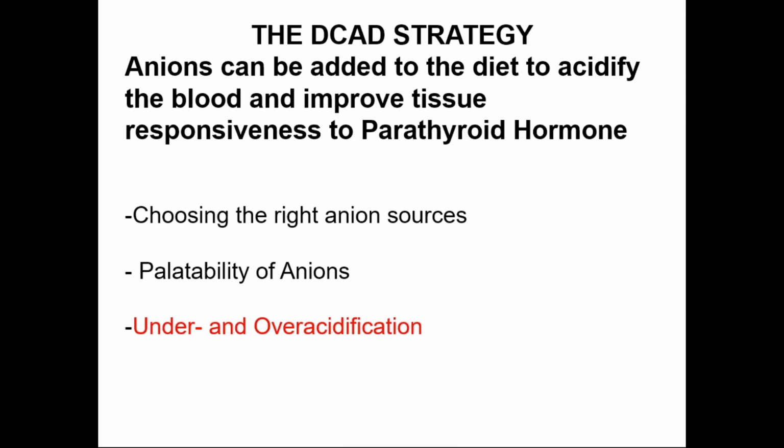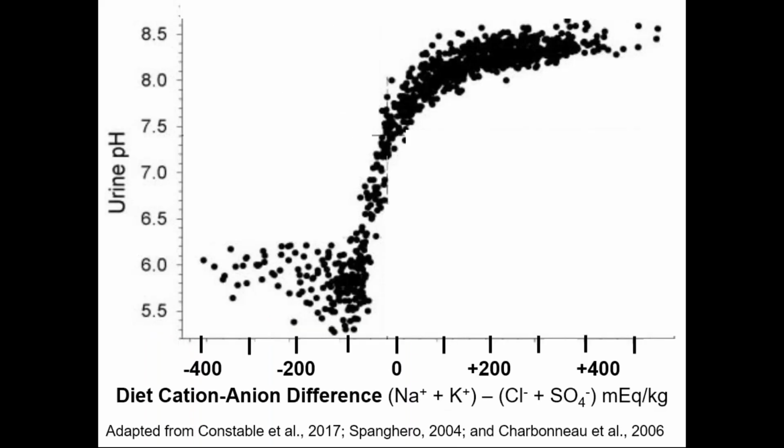Now we're going to come to the idea of under-acidification and over-acidification of cows being fed anion products. This is a bunch of urine pHs that I'm stealing from Peter Constable's paper. And then we applied some DCAD numbers here from the Spanghero and Charbonneau work, and then some of my own little twist in here as well.